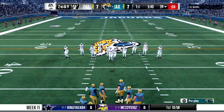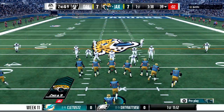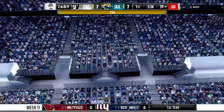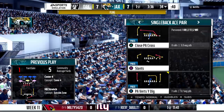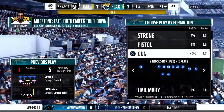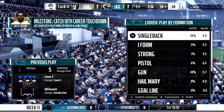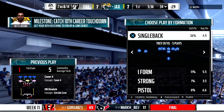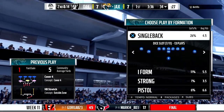So 2nd and 9, the defense looking to put them in a bad spot here. God, come on, man. He didn't even try to signal for a timeout, so they must have not been aware of the numbers. I think he lost track of the time left in the play clock and probably was trying to read the defense and trying to figure out which play to run and just lost track, and it cost him.